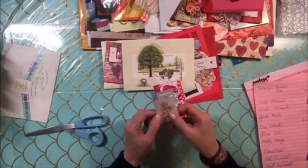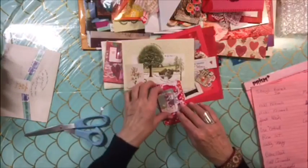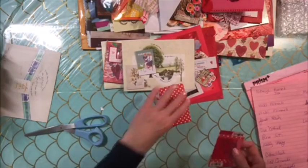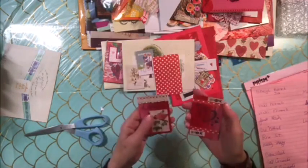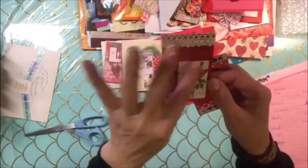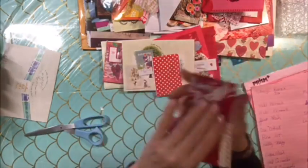Look at these cute little stamps. Isn't that beautiful? It's a little lily stamp. That's lovely. And a little Bermuda stamp. These are cute. So Linda, thank you. She said these are her first ones ever. Oh, no way. I don't know if I believe it. These are too pretty. Look at that. Aw, they're so sweet. She put a little lace. She put the word love. She put that little sticker on there. Thank you. And the back is gorgeous too.